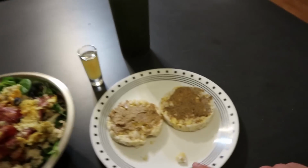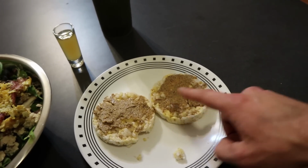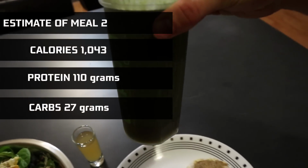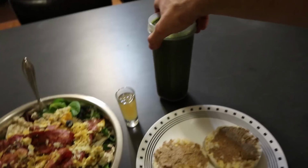And then over here we got some rice cakes again with almond butter, 1 tablespoon on each rice cake. I got a shot of apple cider vinegar, and then my liver detoxing drink with all those greens I showed you earlier in it. That's my intermittent fasting meal plan.